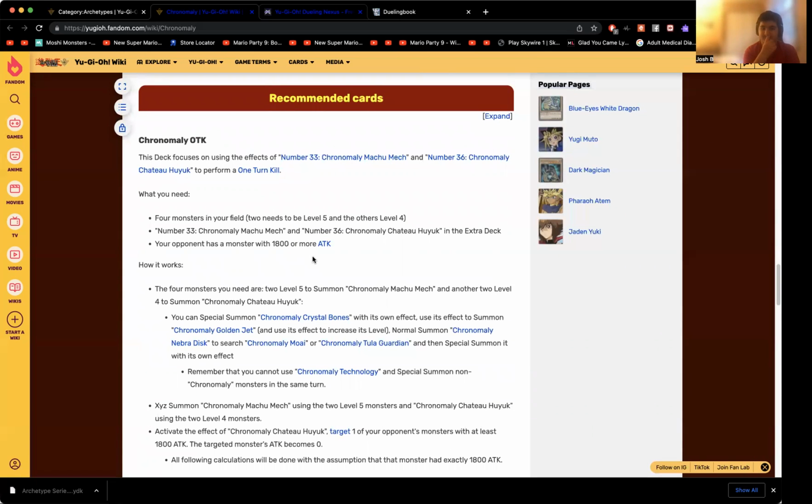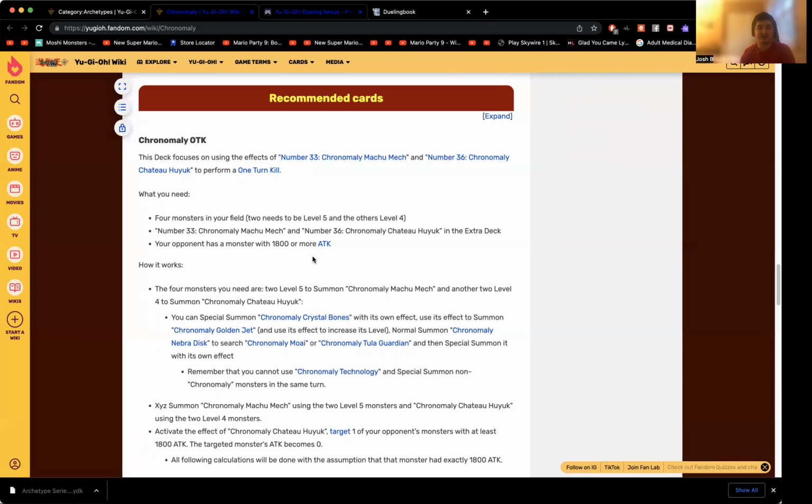Chronomaly OTK. This deck focuses on using the effects of number 33 Chronomaly Machu Mech and number 36 Chronomaly Chateau Huyuk to perform a one-turn kill. That's what OTK stands for if you didn't know. So what you need are 4 monsters in your field. 2 need to be level 5 and the other 2 level 4. Number 33 Chronomaly Machu Mech and number 36 Chronomaly Chateau Huyuk in the extra deck. And your opponent has to have a monster with 1,800 or more attack points.